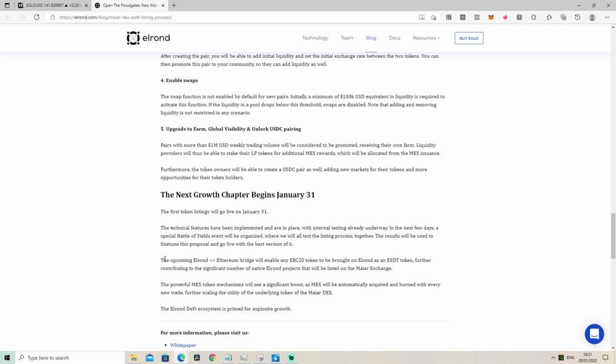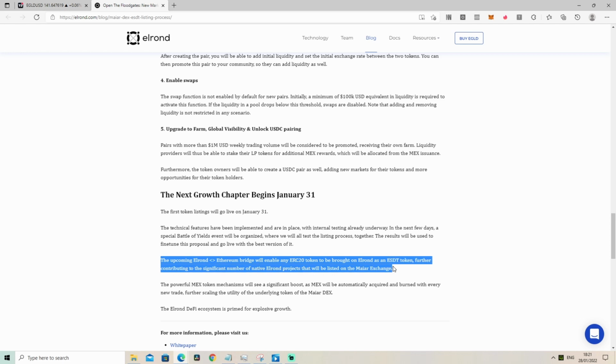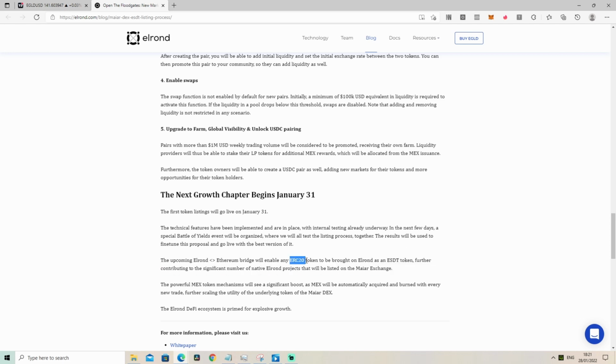There will be a bridge between the Ethereum network and Elrond's network that will enable any ERC20 token, so basically any token on the Ethereum network, to be brought on Elrond. And this is massive. I mean, this is very decent news. So short term, the day before the launch, we might expect a short-term rally.